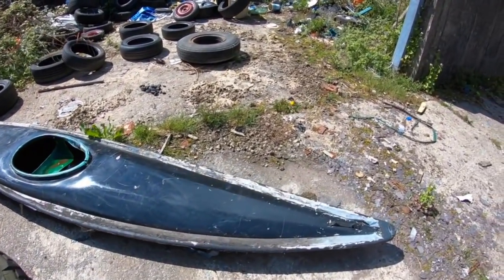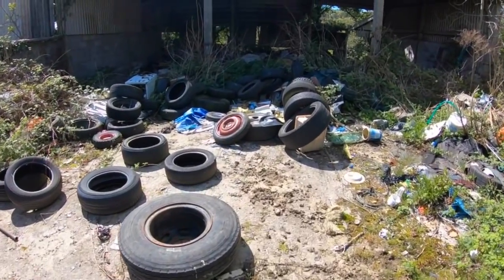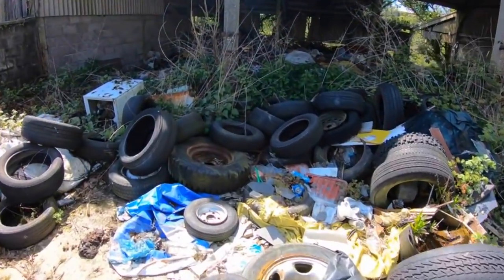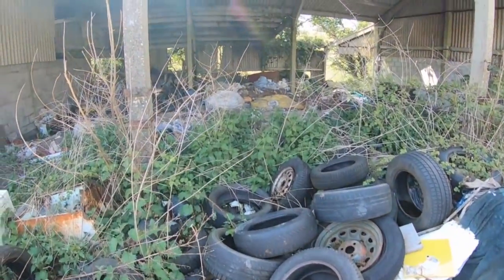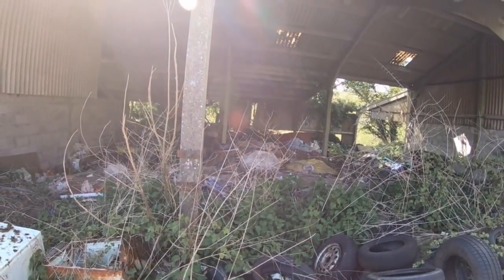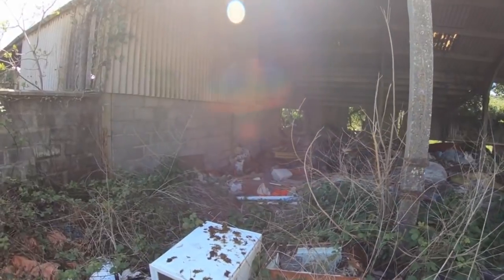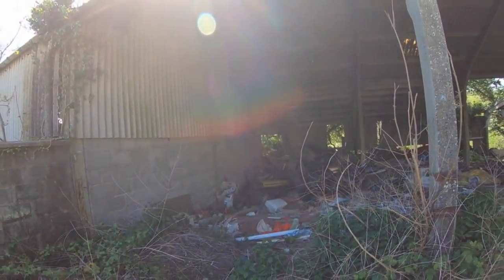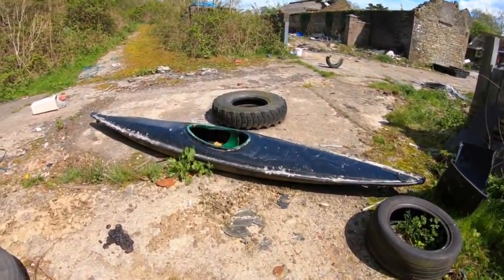Kayak or canoe. That's just the main road you can hear, guys. Tyres literally everywhere, from everything. So there's a lot of cars here at one point by the looks of things. Again, it's just broken bits of bumpers, boats. Actually, look at the bumpers stacked up in there. There's probably people out there that have got vehicles that actually need those parts.